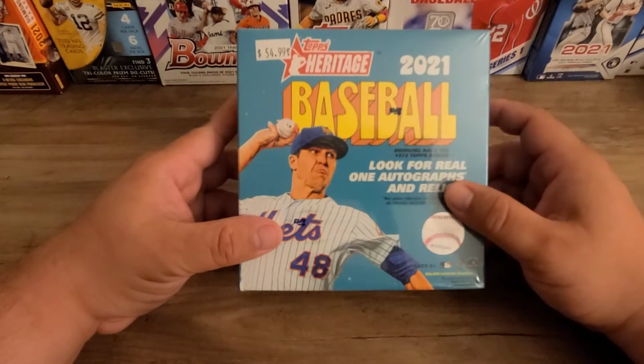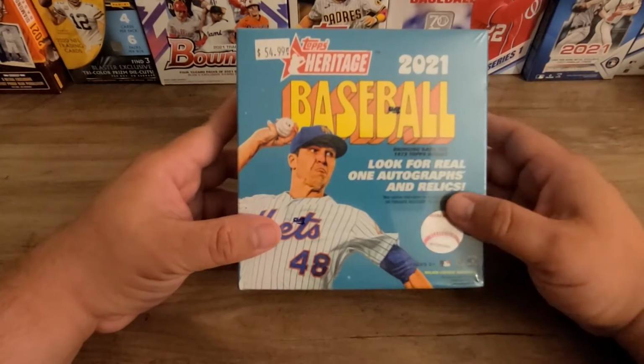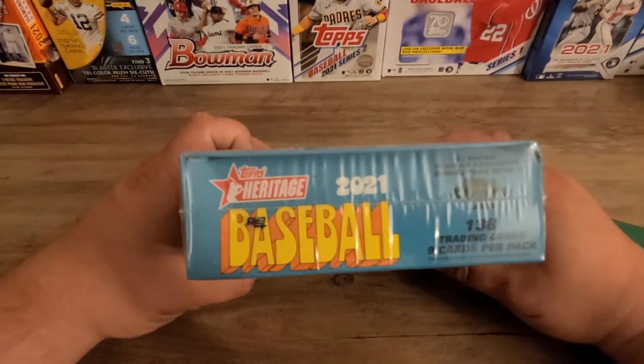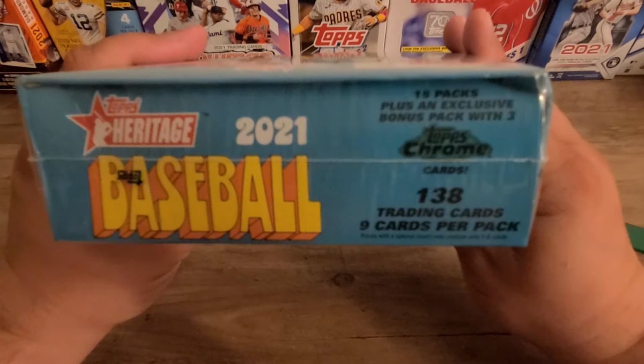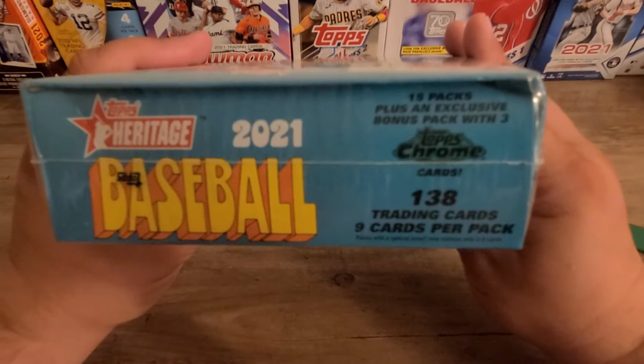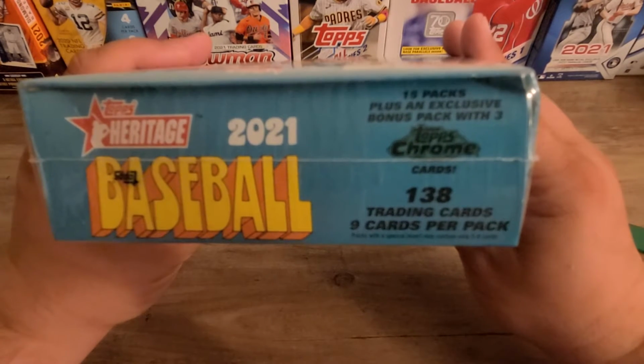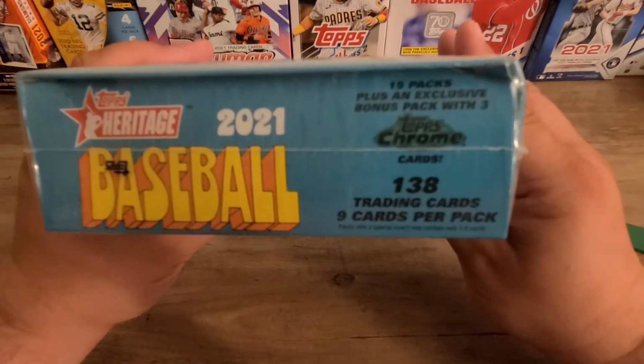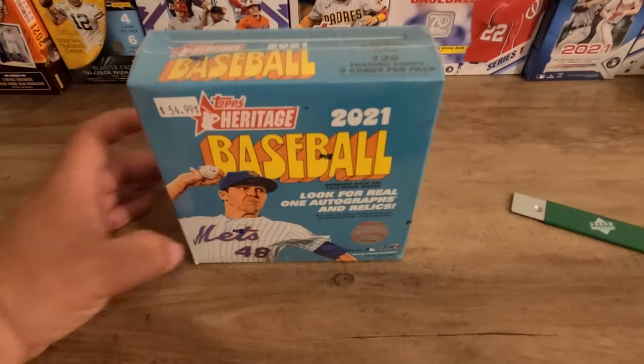But I paid $55 for these. And you get 15 packs, plus an extra bonus pack with 3 Topps Chrome cards in it, for a total of 138 cards.